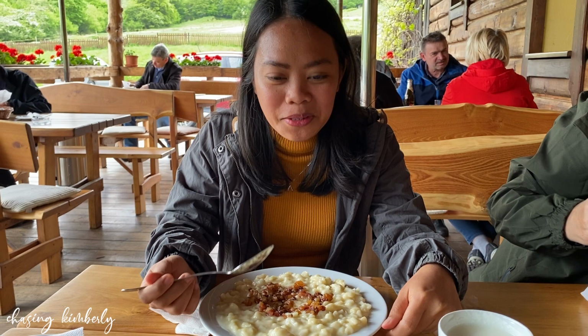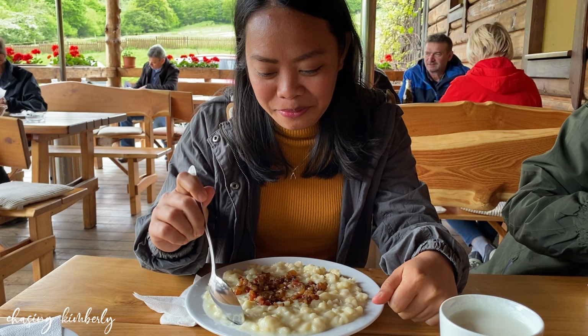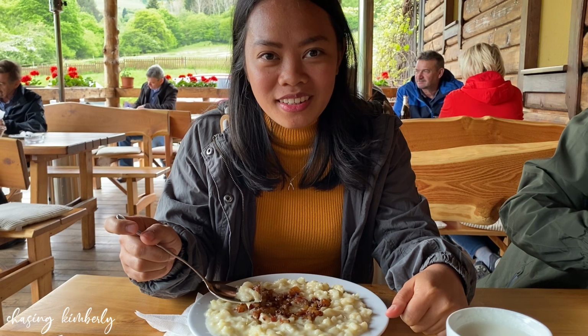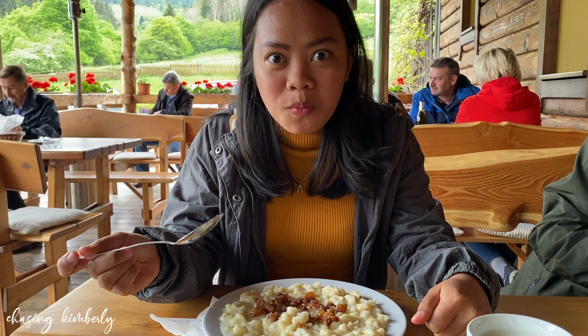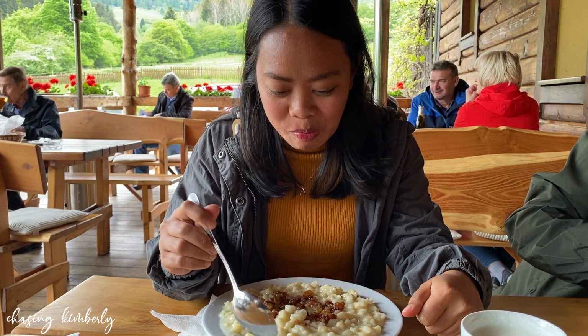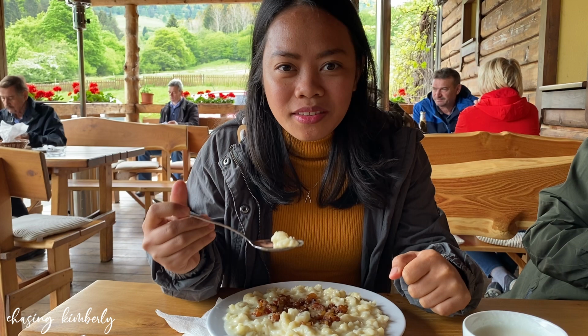Okay, now I'm going to try the halushki, which my husband is claiming the best halushki in Slovakia. I didn't say best in Slovakia. You said it's the best. It used to be. So let's try. This one is good. The bacon is very crispy and salty, just the way I like it. The brinza is very tasty and creamy.